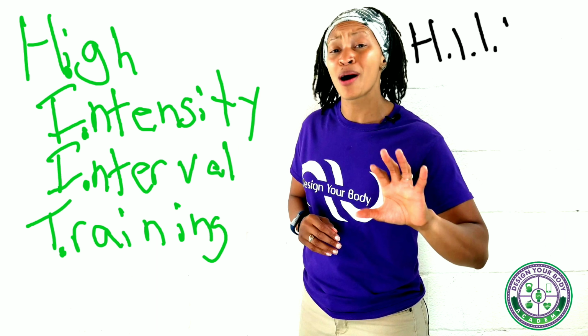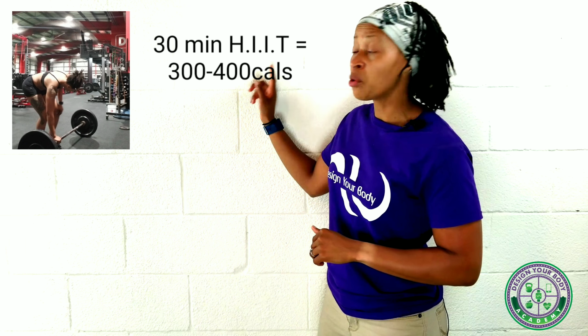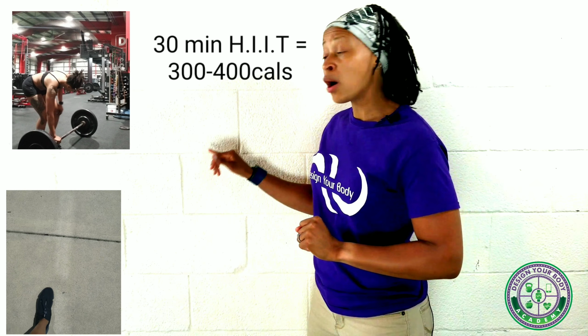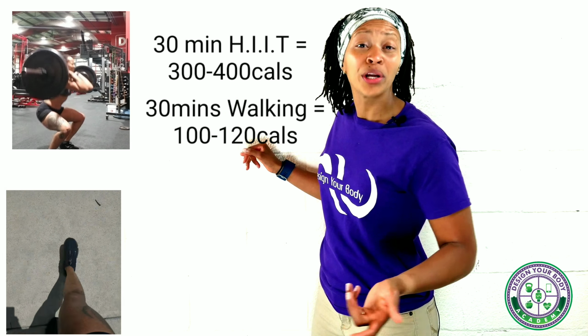Now, I only go for about 30 minutes of HIIT training, okay? The reason is, let's talk about this, okay? I do 30 minutes of HIIT training right here. I may burn about 400 calories in that 30 minutes. I do 30 minutes of walking or low intensity jogging. I may burn like 100, 120 or so.